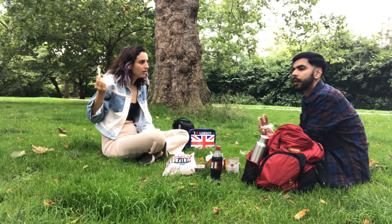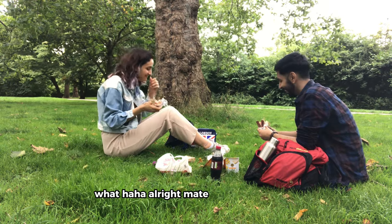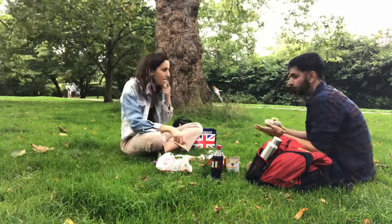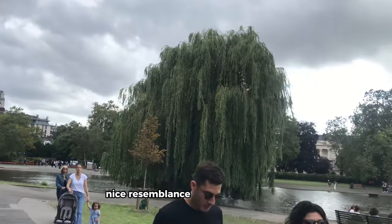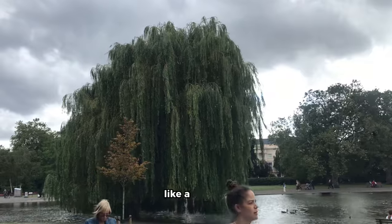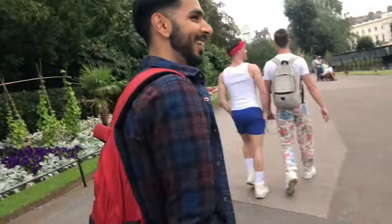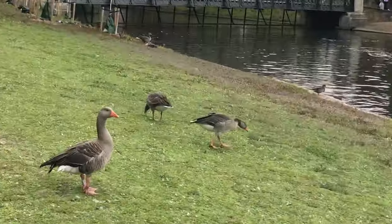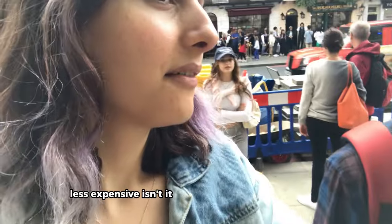Why? People are cheering for it. Nice resemblance. Yeah, it looks like the girl that is that way, and like a shy girl. She's gonna turn and look at her. That was a nice description of the tree. Okay, dear. These ones are really aggressive sometimes, you know? Less expensive, isn't it? For example, these ones are just £1.